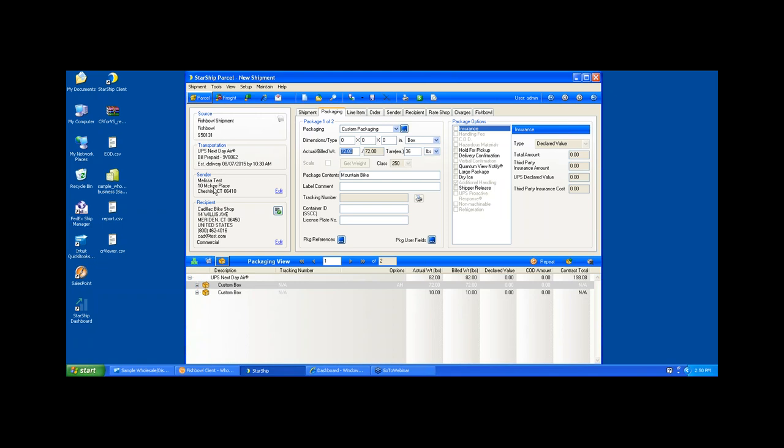My sender address information is here. If you have multiple sender addresses, you can set those up to map over. This is especially helpful if you do any drop shipping. And then you'll see also that the recipient information has come over. The address has been verified by StarShip. When I hover over this checkbox here, it means it's been validated. And you'll also see down below that it's come through as a commercial type of address.